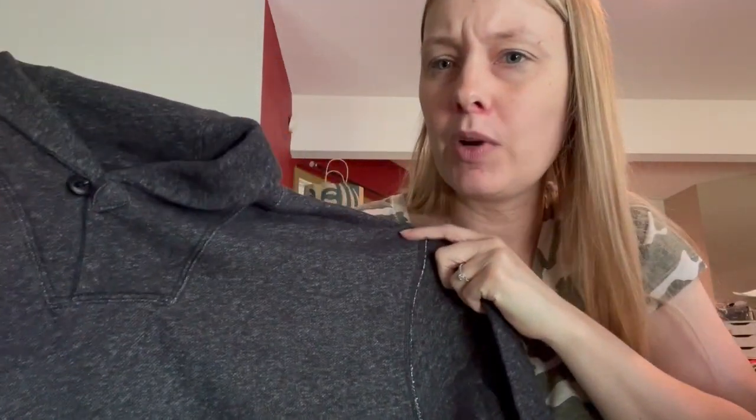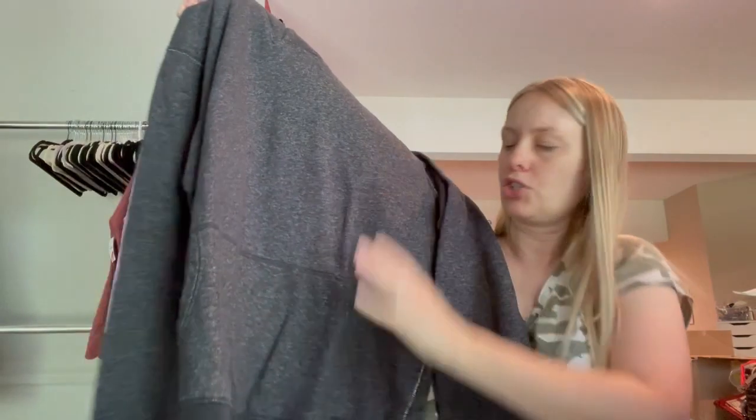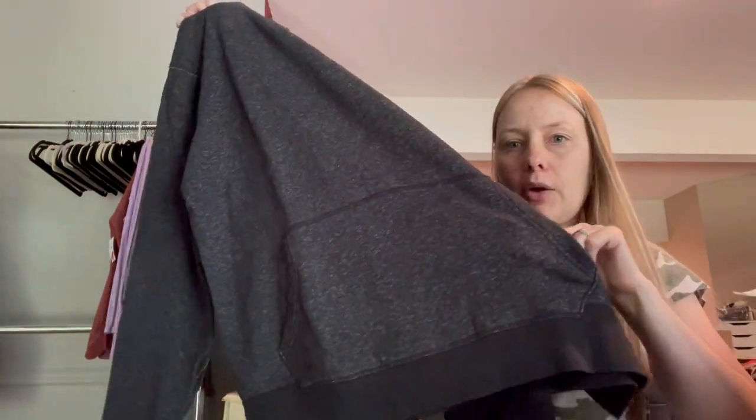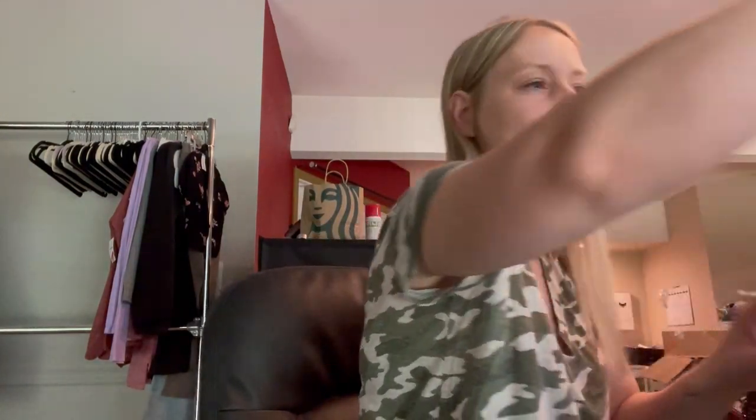Oh no, it has one of those shawl necks, kind of. And it's just a gray sweatshirt. It has the little kangaroo pocket in the front. This is really nice. Okay, this is a good box. I'm glad I gave the men's box a second shot.